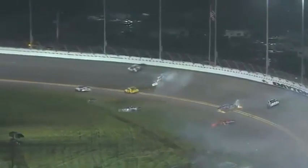Oh, trouble. Big trouble. Mid-pack, sliding and spinning into the infield. McMurray, and sliding up the racetrack. One car going to coast to the bottom. That's Aric Almirola.